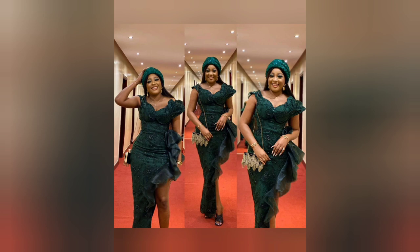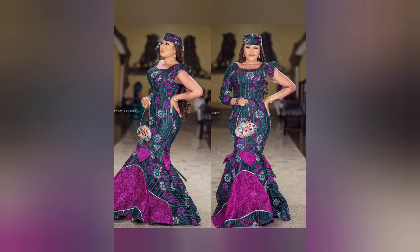Guys, you're not going to tell me nothing about this beautiful gown style. The details is just everything.